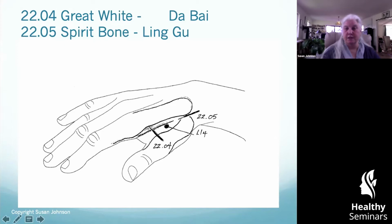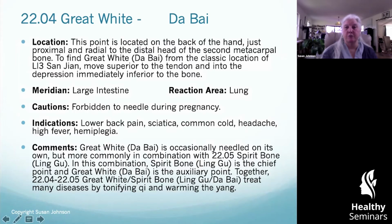This one is Hagu, large intestine 4, right in the middle. This is 2204 or Dabai, headed underneath the second metacarpal bone towards the palm. It's not perpendicular, unless you're talking about perpendicular to the skin, which it kind of is when it's done properly. All right, we're going to watch a movie, so we'll just talk a little bit more about these.